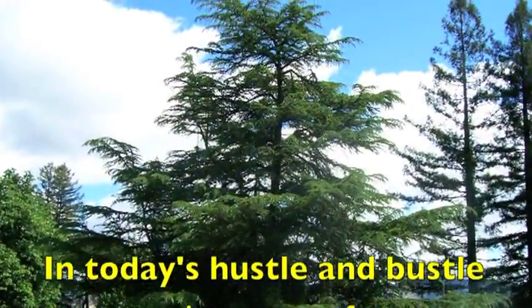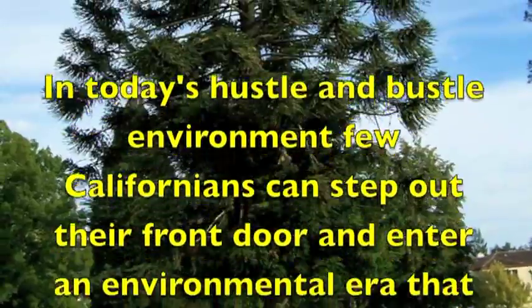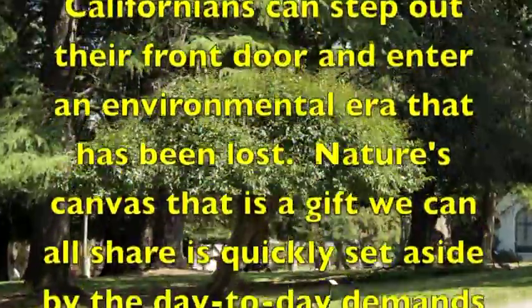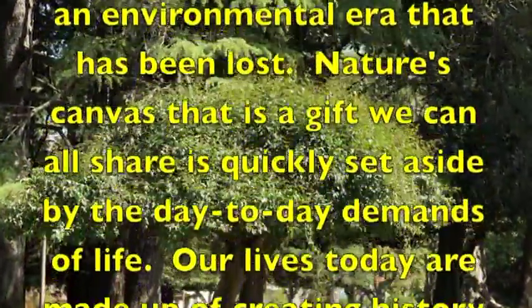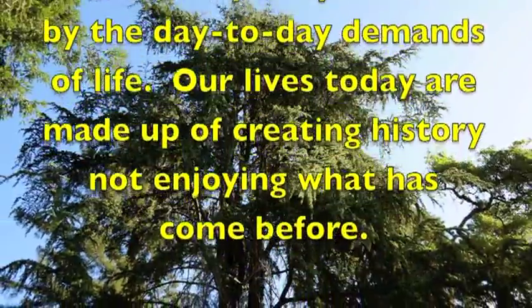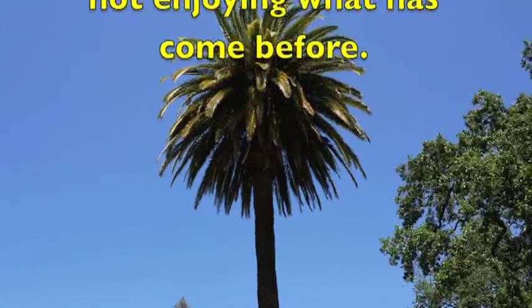In today's hustle and bustle environment, few Californians can step out of their front door and enter an environmental era that has been lost. Nature's canvas, that is a gift we can all share, is quickly set aside by the day-to-day demands of life. Our lives today are made up of creating history, not enjoying what has come before.